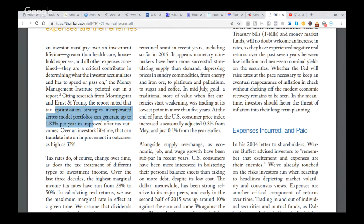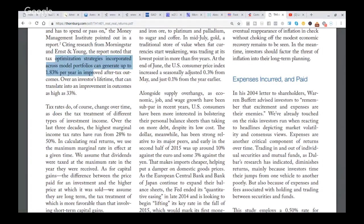I don't buy that for 2 seconds. I do believe there is something called tax alpha without question. We all recognize there's no such thing as investment alpha, but tax alpha you'll hear more and more from high-charging financial advisors who want to separate you from your money, who recognize that they better do something different than try to say we can beat the market, because we know they can't. Anyway, over an investor's lifetime, tax alpha can generate improvements in outcomes as high as 33%.